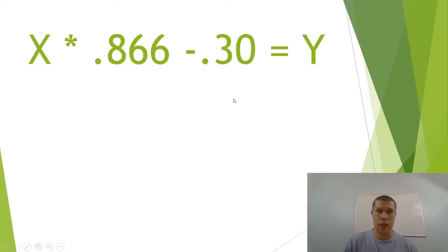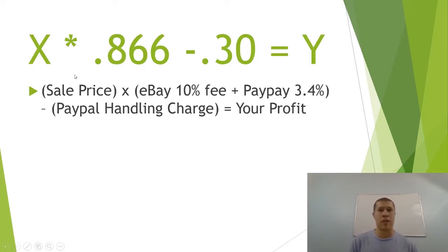And what that actually means is X is the sale price of your item. So if you're listing an item and you want to sell it at $13, then that's what you'd list there, $13. If you're listing an item for $54.99, $54.99 would go in the X column right here. So then you're multiplying it by 0.886, which is actually the eBay fee and the PayPal fee for that transaction. PayPal charges approximately 3.4% on that. The number's a little bit skewed, that's why I actually put the normal number, 0.886.